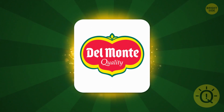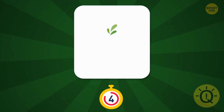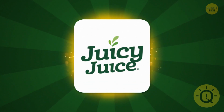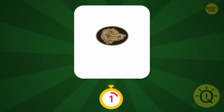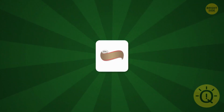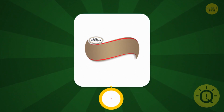Do you like juice? That's right, it's Del Monte. Can you recognize this one? It's Juicy Juice. This one is tough, but I believe in you. It's Boar's Head. What about this logo? Let me give you a hint. Chocolate, caramel, and pecans.